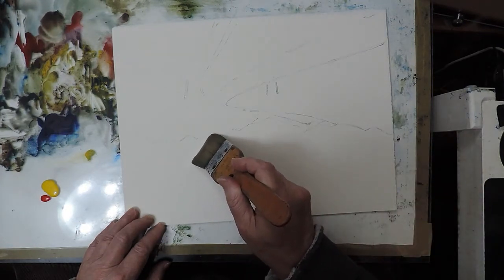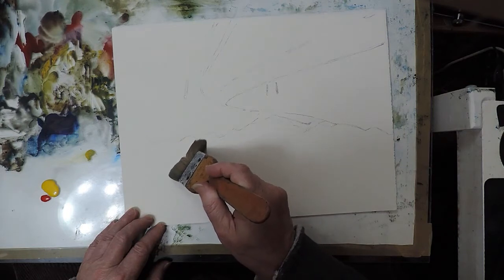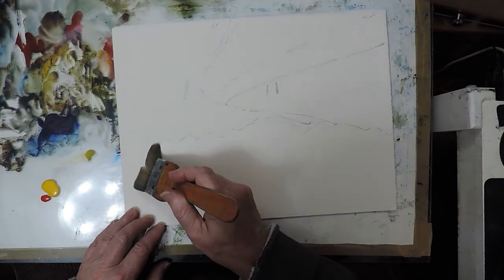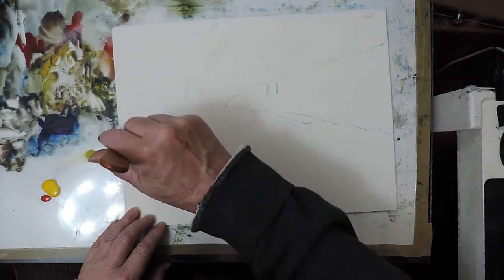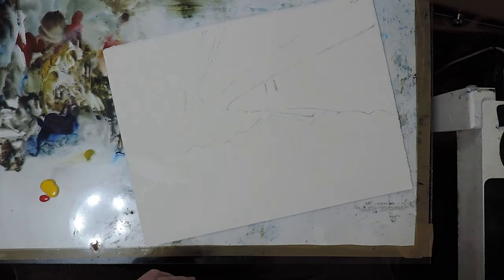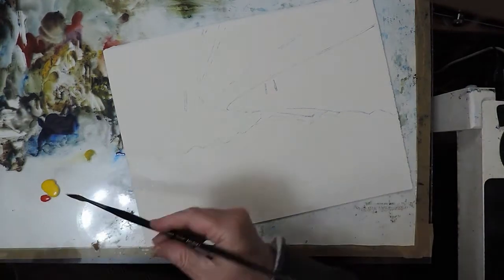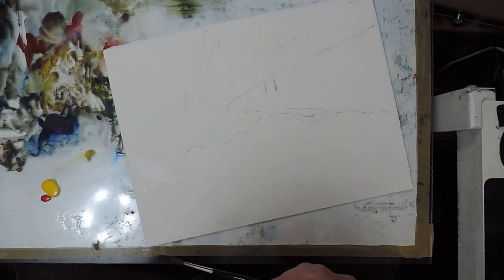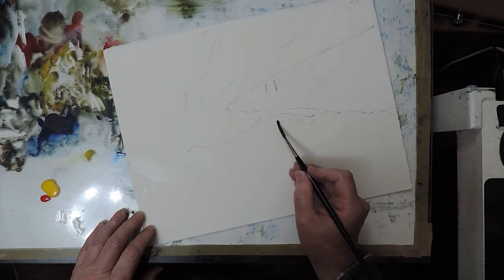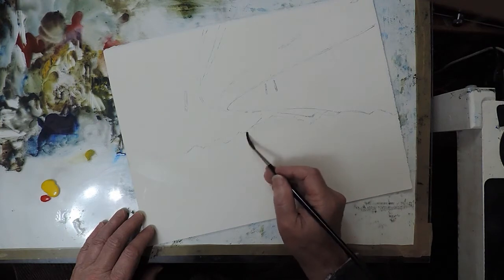I've got a wet brush. I don't want hard edges in the sky. And as usual, I'm putting in a line along the top of the hills that I really don't need to, because the top of the hills, of course, is going to be dark as anything. So if I use a light colour here, it's going to be covered by whatever dark I use on the hills.